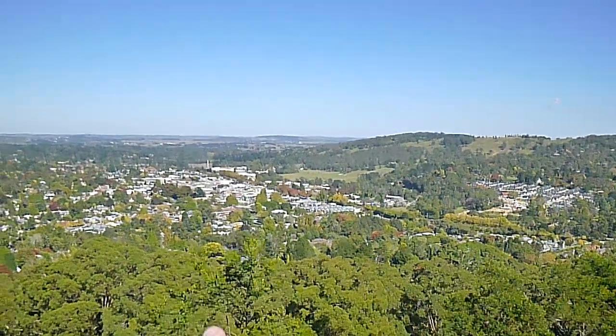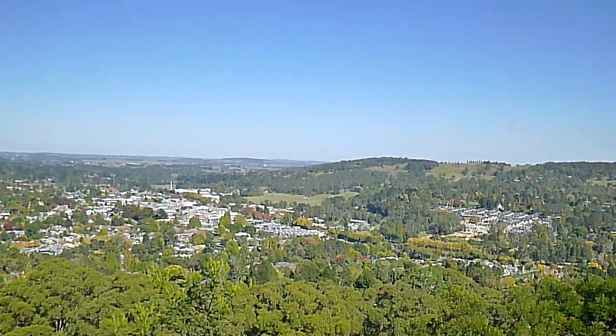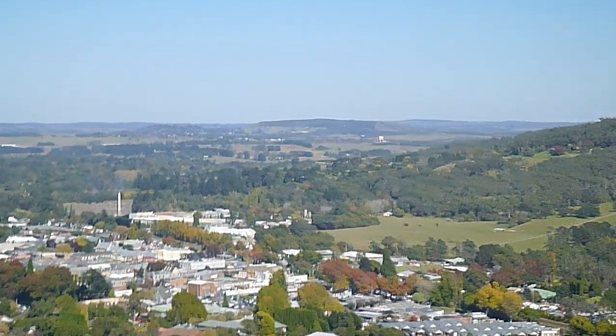There's some sort of castle up there in the distance too. Can you see it? Like a big wall or something? Yeah, up there, where the green fields are. Yeah, up there somewhere.